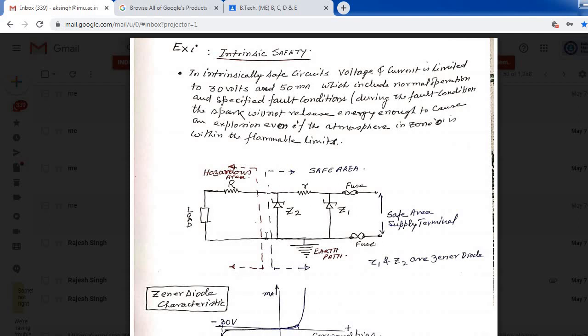Then we also know that the current is directly proportional to voltage. So as the voltage has increased, more current will be flowing through this, and at that time only, suppose some spark happens, some fault has happened. So there will be a spark, and now this spark is at a higher current. So this will release energy enough to cause an explosion.